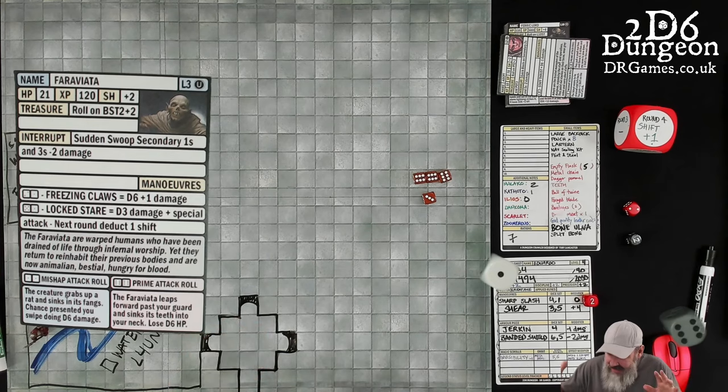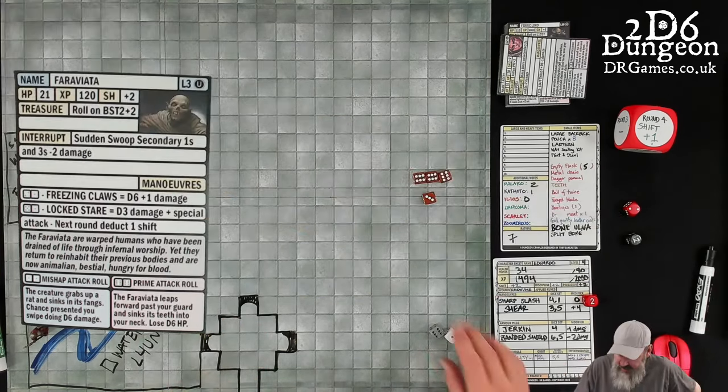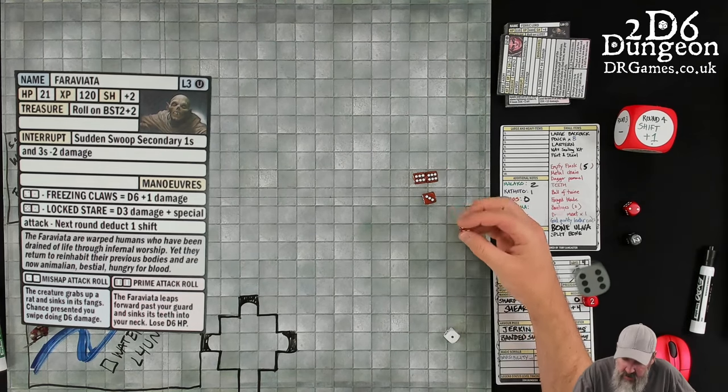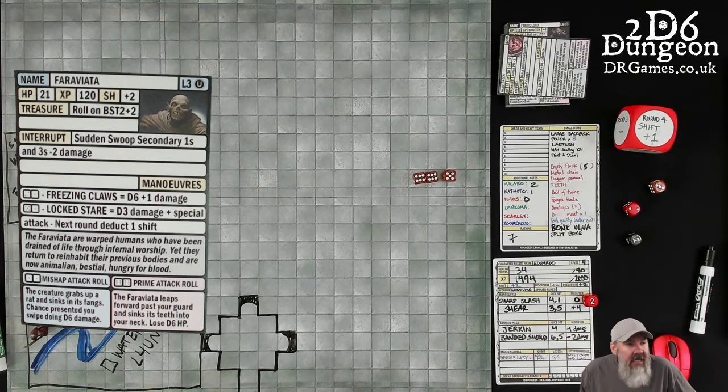6-1. Well, I can get, unfortunately, to my Sharp Slash, which is minus 2, but that's better than nothing, yeah? All because he has, what does he have? Sudden Swoop on my secondary 1 is minus 2. So at least here comes some damage. There goes 4 damage. Okay, so we'll drop this down to a 5 and eliminate this other die altogether. Now this guy also has 3 shift points, so this is going to be rather nasty.